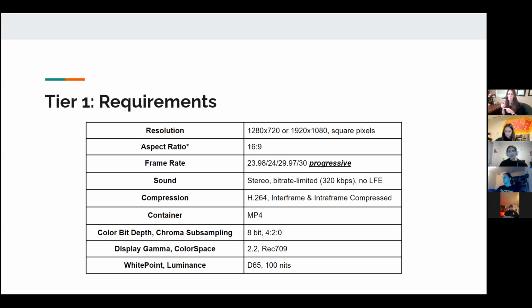We usually recommend tier 1 for most freshman films or production 1 or 2 films. But if you're more advanced, like a senior or a junior who wants to show off a workshop film or something like that, then you might want to go towards tier 2 instead. As I mentioned before, the container is just an MP4 file for tier 1, very simple to export from Premiere.